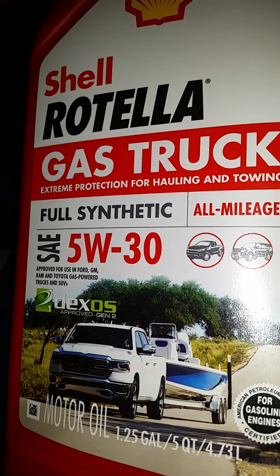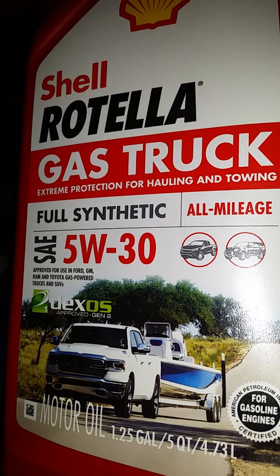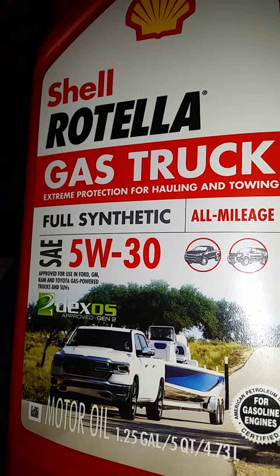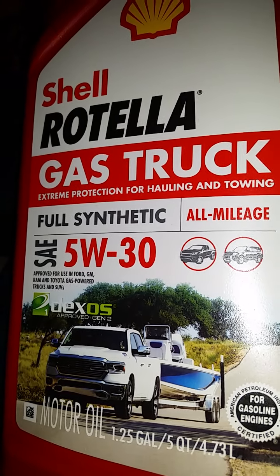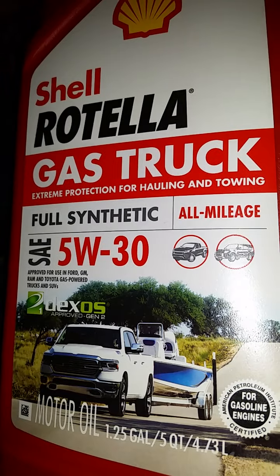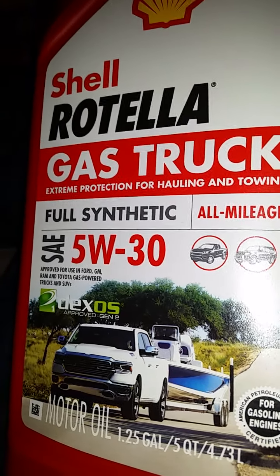Well, now T6 is made in a multi-vehicle. It's good for gas and diesel. It's hard to find. I found it in a few spots, but Walmart's got it. It's about 45 a gallon. I'm not sure unless it's that much better oil, which it may be. So, all mileage, this stuff is 530.